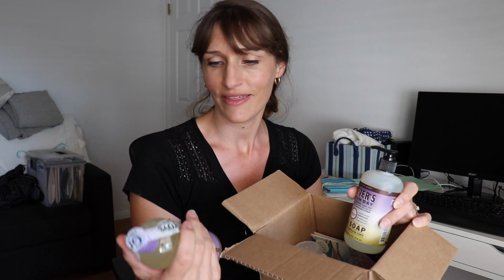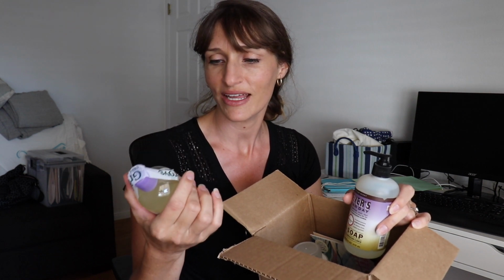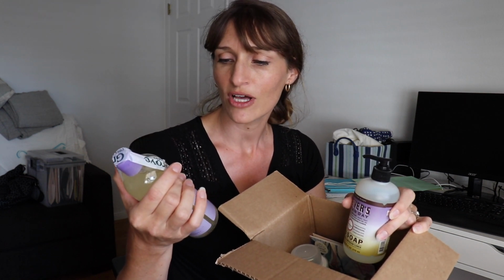I got some hand soap, and this is not an ad or anything. I also just ordered this for the first time and I wanted to try it. It's Babo Botanicals Calming Shampoo, Bubble Bath and Wash for the kids. And lastly, I got some 7th Generation clothing soap. I've been wanting to try this. My mom has it and her clothes always smell really good, so I want to try it as well.